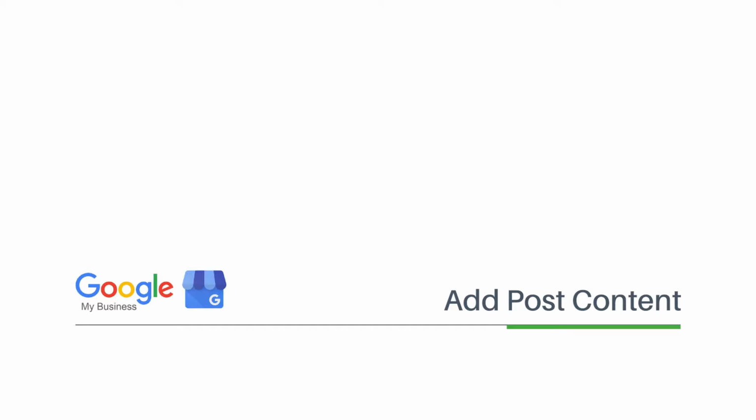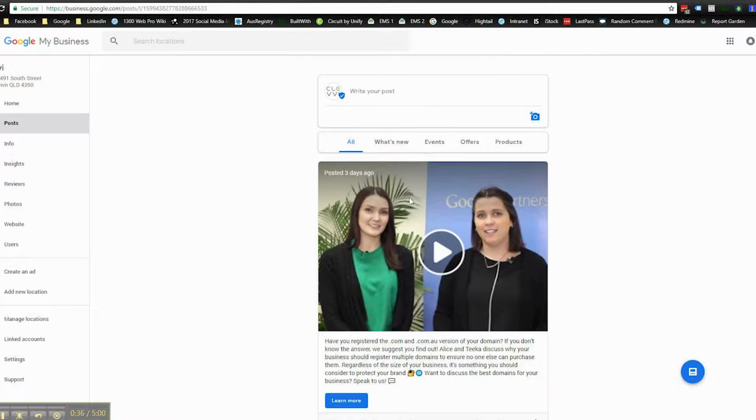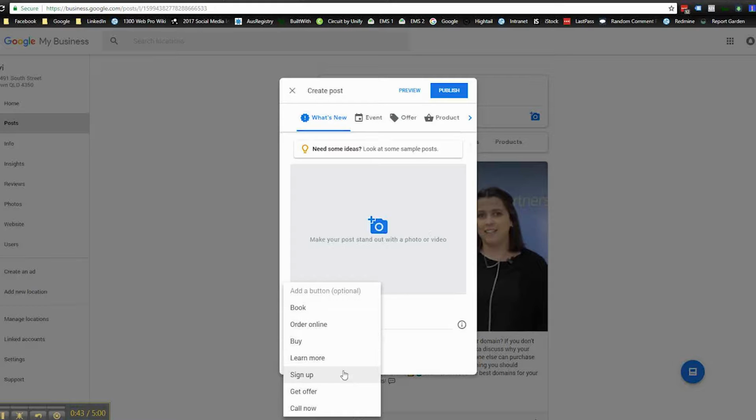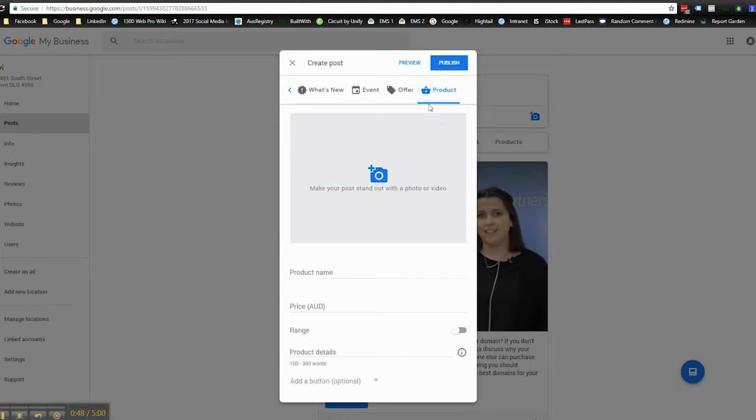Okay, again, another fairly recent feature is the ability to add post content directly onto the listing. So similar to Facebook, you can write a post, provide a picture and a link, and then post it directly on the Google My Business listing. You can even add a call to action button, or if you have an online store, you can actually add a product listing along with the price and link it to the product on your website, straight to the checkout.